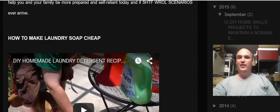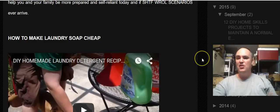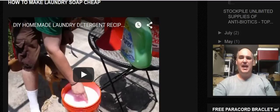The first skill that we've really come to love is how to make your own laundry detergent cheap. We just made 10 gallons this last week, and it's super cheap, super easy. It's a 2-day process, but you can make 50 gallons for like $9. So the price of what you would pay for 1 gallon of laundry detergent, you can make 50 gallons. So you can barter that. You can make that for your family and stockpile it. You can't beat it at all.